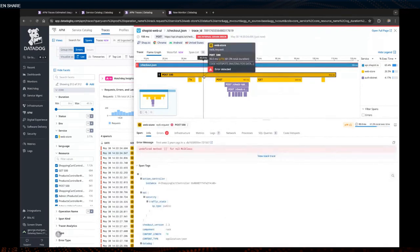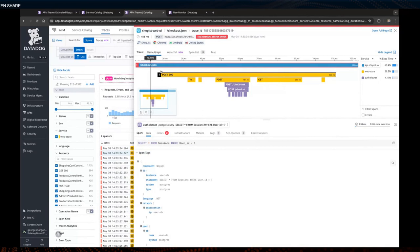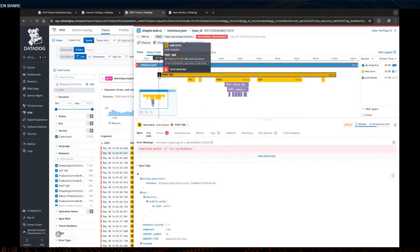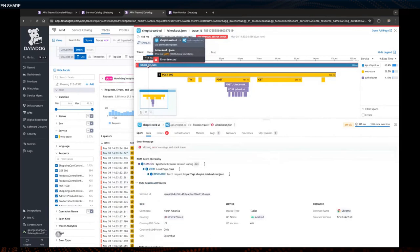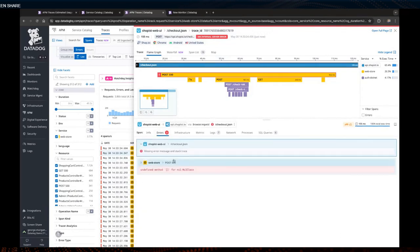And as you can see, as I'm hovering over, it's updating the information at the bottom of the screen. Anything that has an exclamation mark denotes an error that was detected. So why don't we check the span for checkout JSON. As you can see, it's going to give you information on the actual span. It's going to show you all of the different errors that it detected as part of that particular span. Here's where the power of the correlation works.